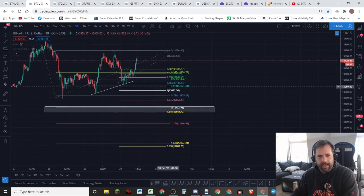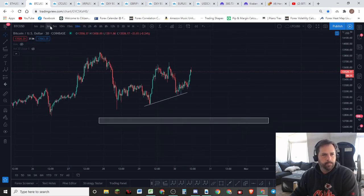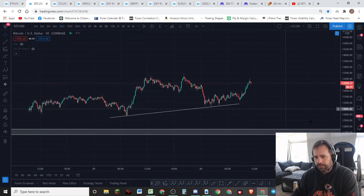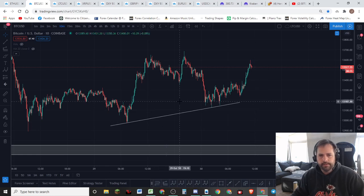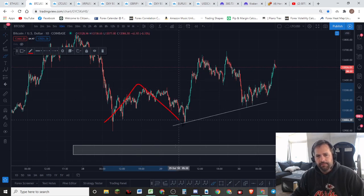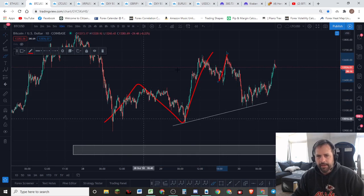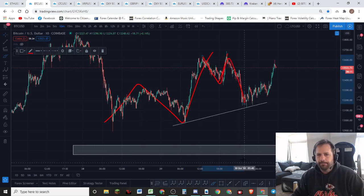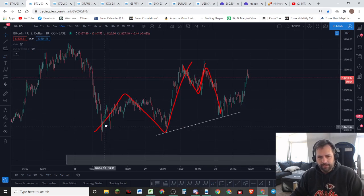So let's talk about that, and let's look at this wave structure here very quickly. I'm going fast. You guys can watch it again. We're under the assumption that this is a flat here, and then this is the 5th wave of that flat. It's debatable because your eye wants to kind of do that right there, right? And that's possible. I wouldn't like it, but it's possible, I suppose.